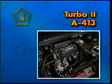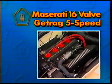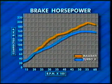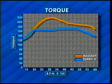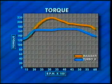Chrysler's A413 automatic transaxle is standard with this engine. The optional powertrain, the one that really sets the TC apart, is a Maserati-built 16-valve turbocharged intercooled 2.2-liter four-cylinder engine. This engine is capable of developing 200 horsepower at 5,500 RPM, compared with the 160 horsepower at 5,200 RPM rating of the Turbo 2. Torque is 220 pounds-feet at 3,400 RPM, compared with the Turbo 2 torque of 171 pounds-feet at 3,600 RPM. In a word, this engine is designed for performance.